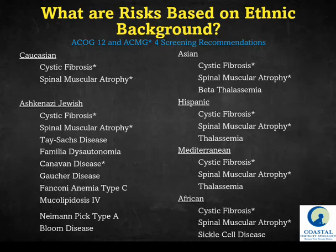I've mentioned in the earlier slides that there are ethnic backgrounds that increase your risk for having genetic abnormalities, and in front of you is a list of 6 common ethnic backgrounds and what their increased risks tend to convey. And it turns out that for all patients, cystic fibrosis and spinal muscular atrophy testing is recommended by the American College of Obstetrics and Gynecology and the American College of Medical Genetics.